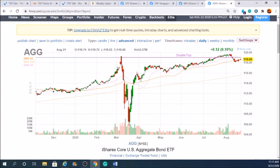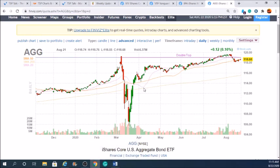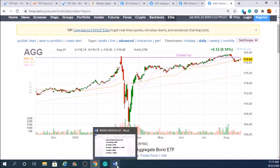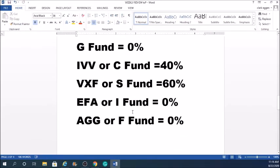That is all of our funds for this week, guys. That's really it for our technical analysis for our stock funds. As far as top notches and allocations, where do we sit? For this week, guys, we haven't moved any of our funds, so we're still 40% in IVV, 60% in VXF, or 40% C fund and 60% in the S fund. You can make these allocation changes on your TSP website or with your brokerage account. That's where we sit for the week.